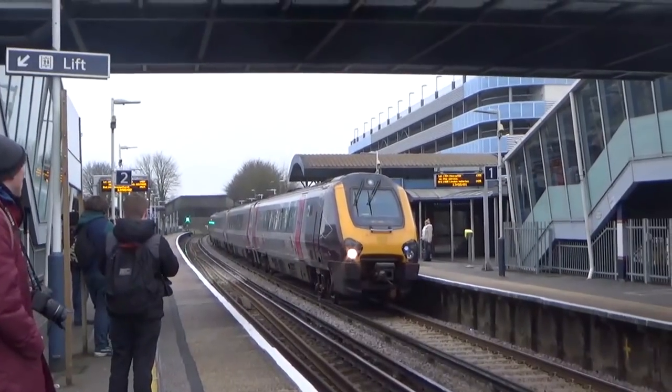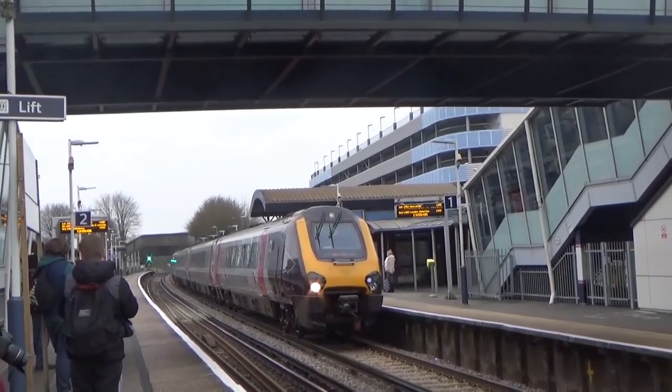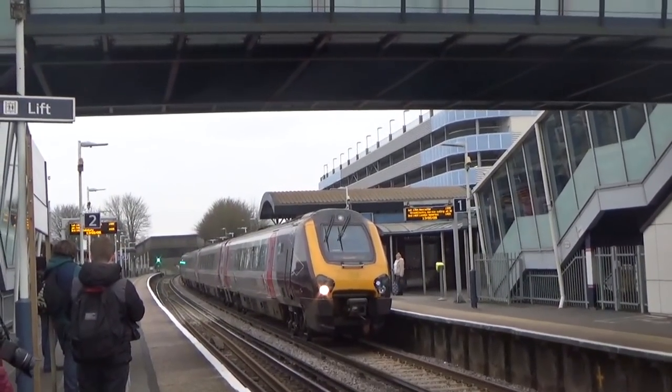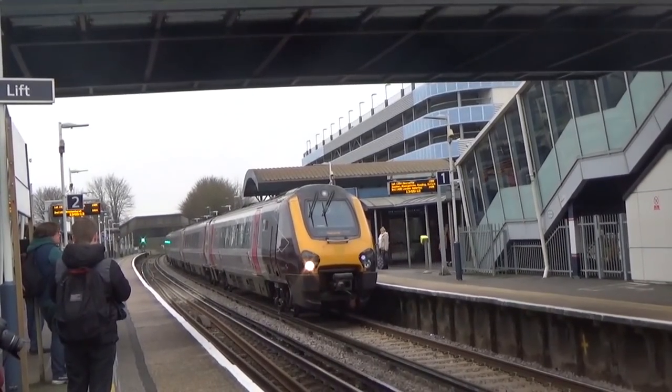Okay, departing now will be the 1354 CrossCountry service to Newcastle from Southampton Central. This one goes via Leeds and also calls at Burton-on-Trent, which is a bit odd. It's a peak service by the time it gets to Birmingham, so that's probably why.